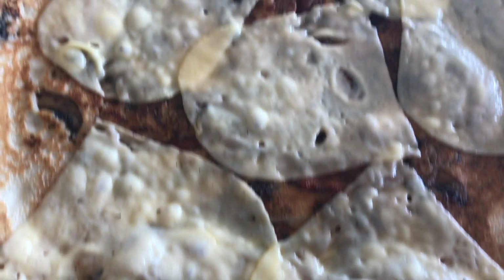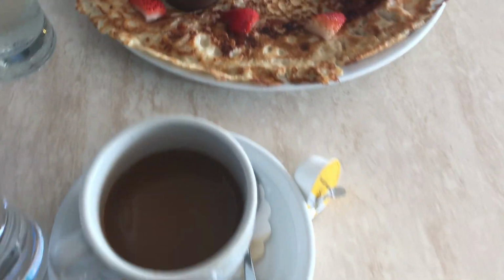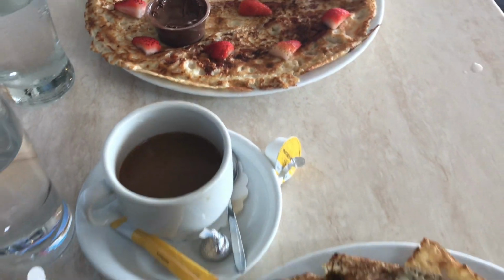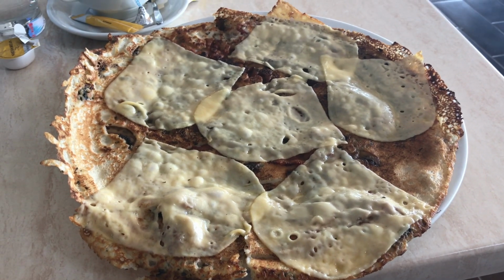Bacon and mushroom. You can see it's huge. And then this is my husband's strawberry bacon and Nutella. So this looks delicious, and we'll let you know how it is after.